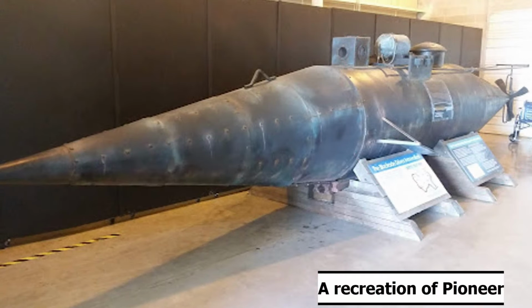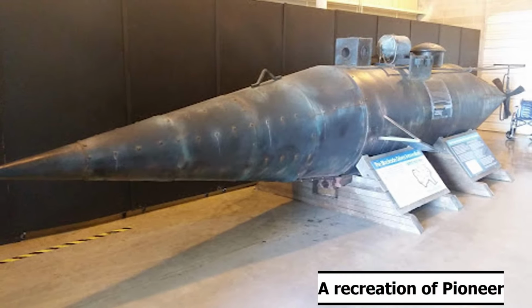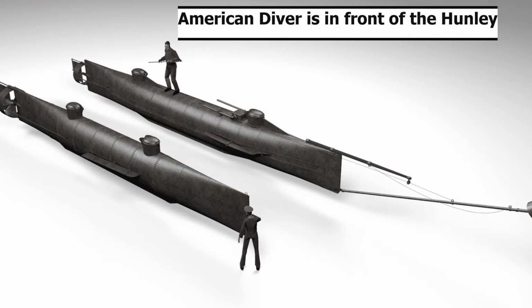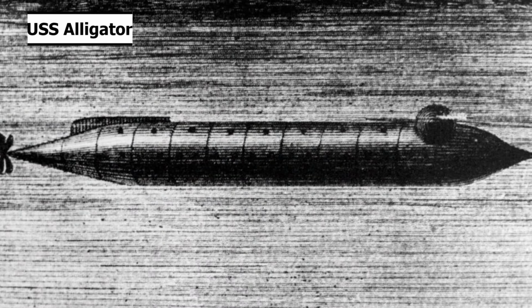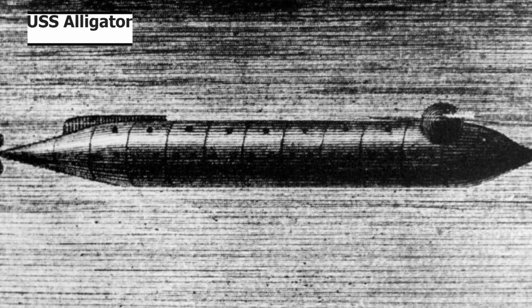Horace Lawson Hunley provided funding for James McClintock to design 3 submarines, and they would be Pioneer, built in New Orleans, American Diver, built in Mobile, and the Hunley, also in Mobile. During this time, the United States Navy was constructing their own submarine called USS Alligator, and in late 1861 the Confederacy was working on theirs.